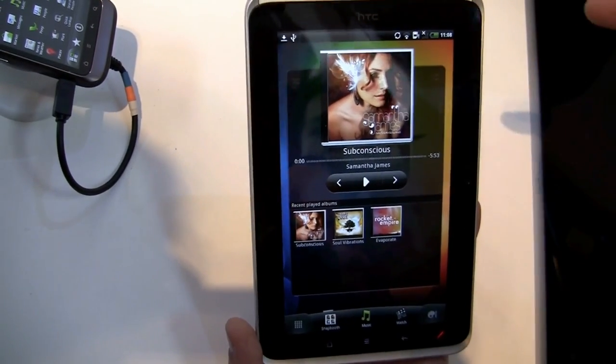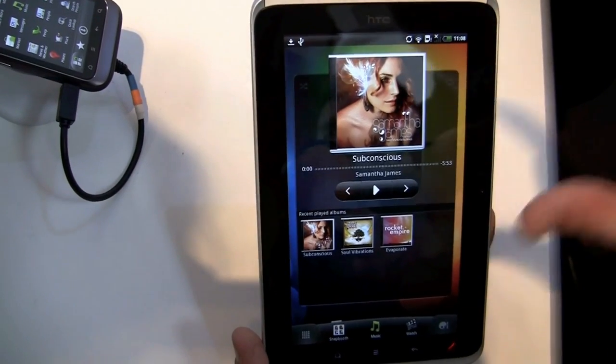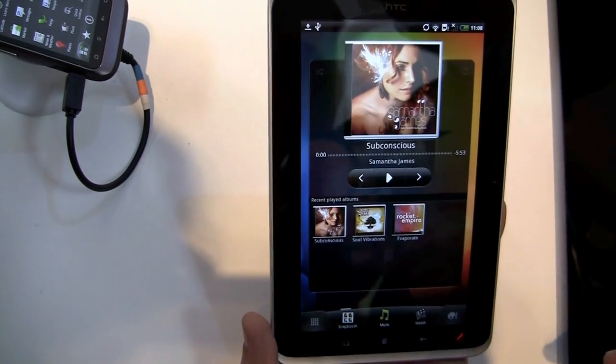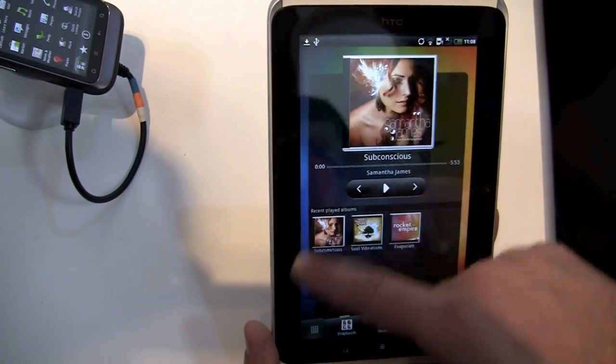So you'll be able to see how we made the most out of the space available on the screen. So for example, now you have your music player, and it's not only about being able to fast forward and back, you can also see the latest albums that you've been playing so that you get access really to the functions that you use the most.